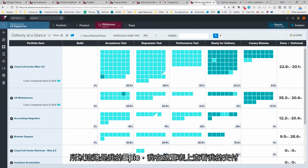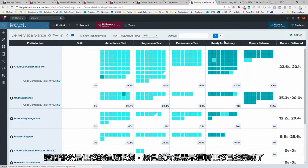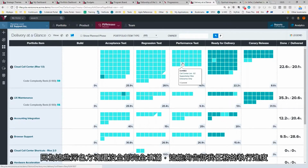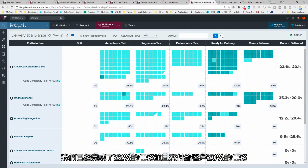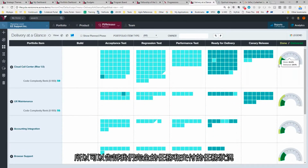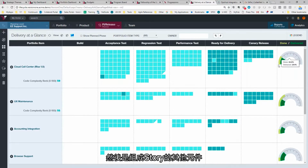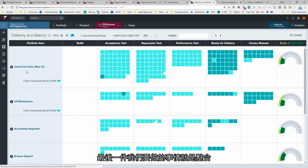Finally, we can bring that DevOps back and look at it from a feature perspective. So these are my epics again, and I'm looking at it. This is my delivery at a glance board, which shows me where all of my work is and what percentage of that work is done versus delivered. So this is done work. The darker shaded boxes are showing me work that's done, and then we can also look at this from a delivered percentage component. So we've completed 22% of the work, and we've delivered to the customer 20% of that work. So it's showing us done versus delivered work, and then all of the other components of the stories, and each of these is a user story that may or may not be done associated to this specific epic.